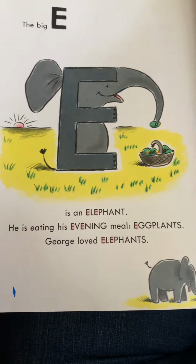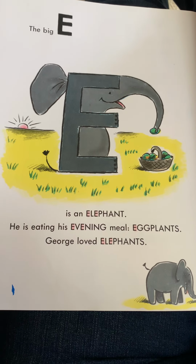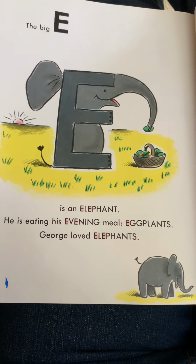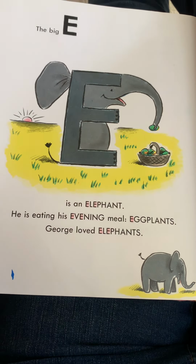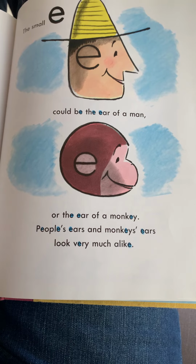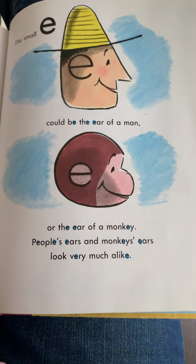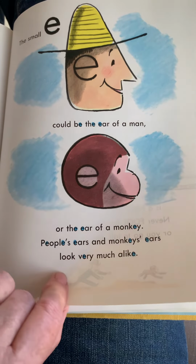The big E is an elephant. He is eating his evening meal, eggplants. George loves elephants. The small e could be the ear of a man or the ear of a monkey. People's ears and monkeys' ears look very much alike.